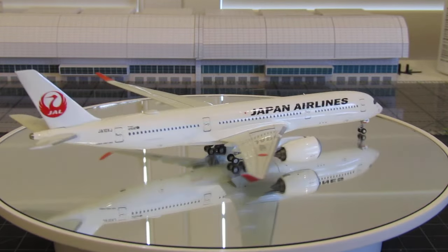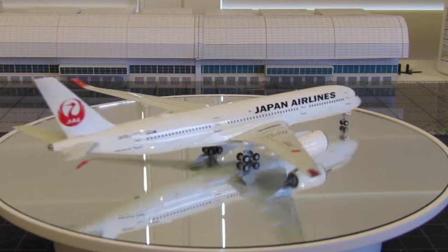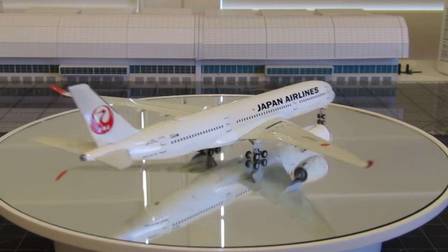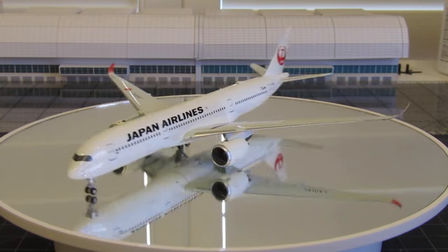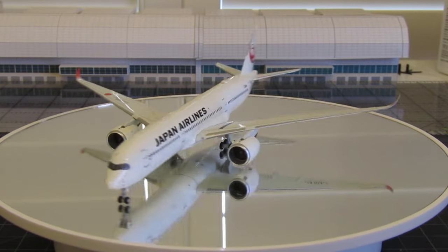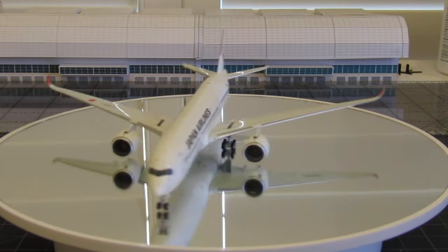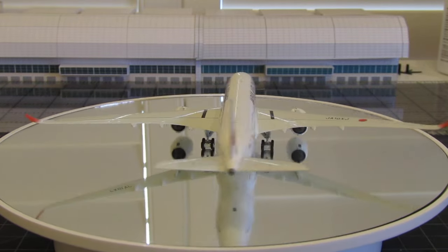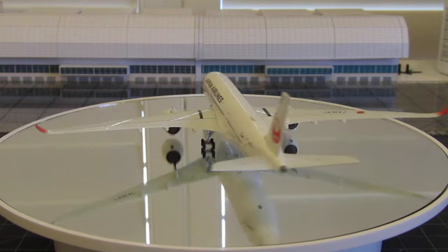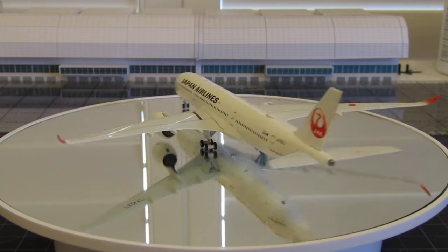Anyway, so a little more information on the actual aircraft that this model represents. It was delivered to Japan Airlines on the 19th of August of 2021. It is approximately 2.5 years old based on first flight, and it is currently active. Their A350s are powered by two Rolls-Royce Trent XWB engines. And since this is a passenger plane, the seating configuration is 12 business class, 94 premium economy, and 263 regular economy.